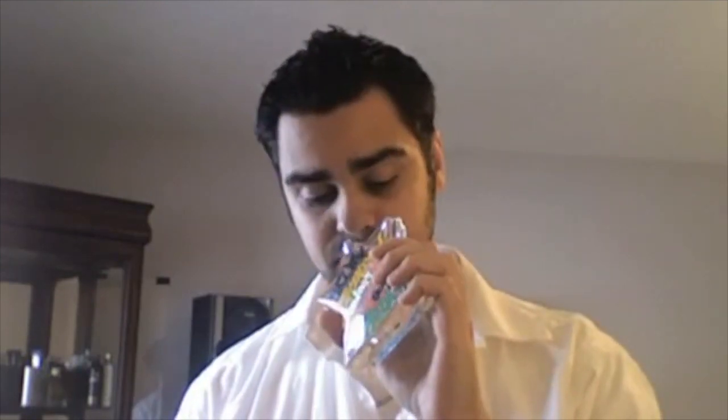My number 2 release for 2009 is one that I wanted to get ever since it came out, ever since I saw the bottle, ever since I just got a sample and smelt it. So, Brooklyn by Bond Number 9. It's worth every penny that I spent on it. So, I love this fragrance, and definitely a staple in my fragrance collection, and definitely a great start in my Bond collection. I'm definitely looking at other ones now. Brooklyn definitely piqued my interest.